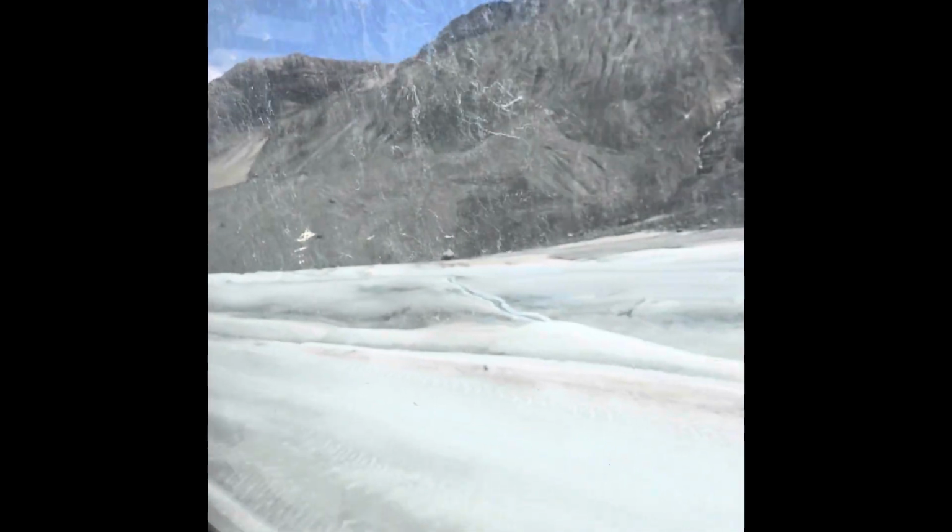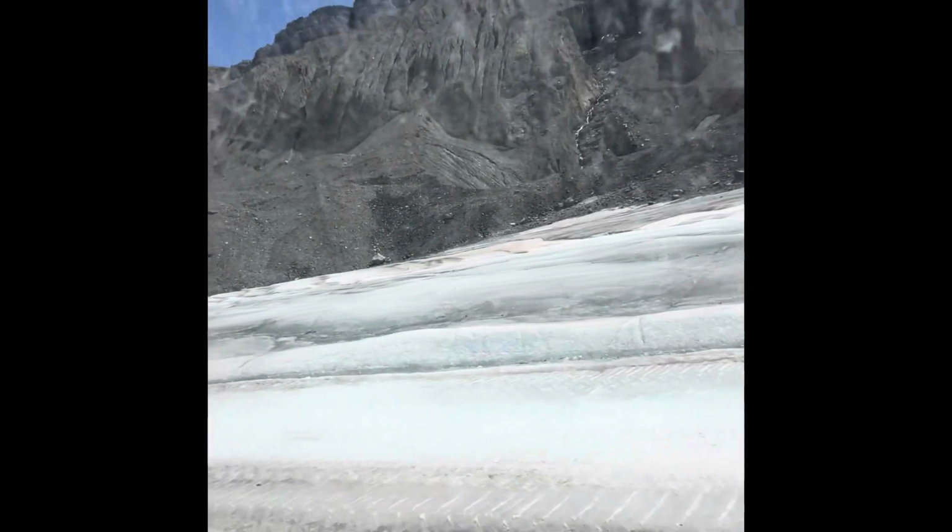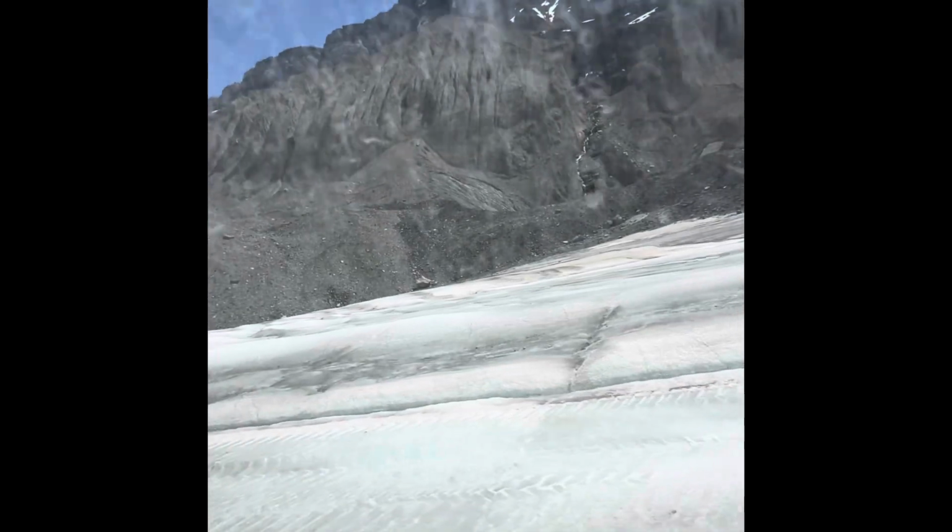Now, do we have enough room in our phones for the skywalk? Yes. Alright, if you run out of room, just delete photos of loved ones, alright? The skywalk is worth it.